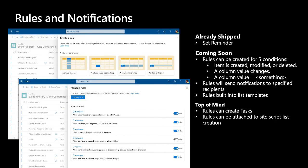So down the road, you'll be able to create a task as an output of a rule instead of just a simple notification. We're also building the ability for you to define your own list templates, and you can configure the rules inside of those as well to work exactly the way that you need.